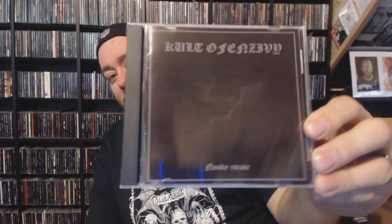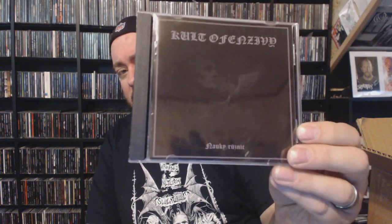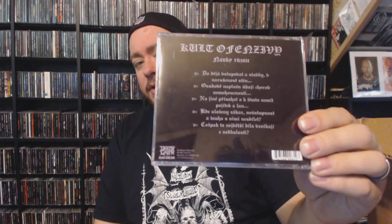Next up, we have some black metal. This is a Deathgasm release. This is Cult Offensive, I think is how you pronounce that, with Noki Ruznik. I've heard some of the material from this project before. I have not heard this particular album. The one that I heard, I think, had a woman face statue on the front. It was pretty good. I think this is the first release of theirs that I actually own on a physical format. So stoked to have this in the collection now. But pretty good stuff from what I remember. Some pretty solid black metal going on right there.